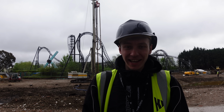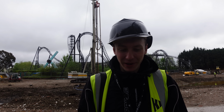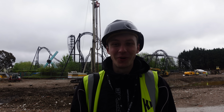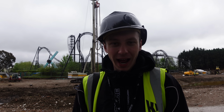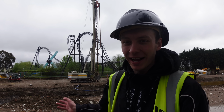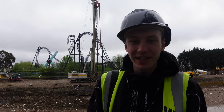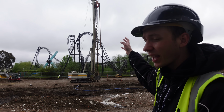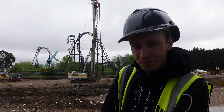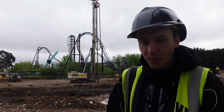So yeah, this is the big old piece of equipment that the park have been waiting to be delivered, because foundations are starting to be dug for Project Exodus. This is where my lack of construction knowledge is really going to show through, because I'm afraid I can't tell you the exact name of this thing. However, I do know that it is a massive, massive drill. And essentially this huge thing is being piled down into the ground to dig as deep as possible, or as deep as they need to go, for the foundations for Project Exodus.